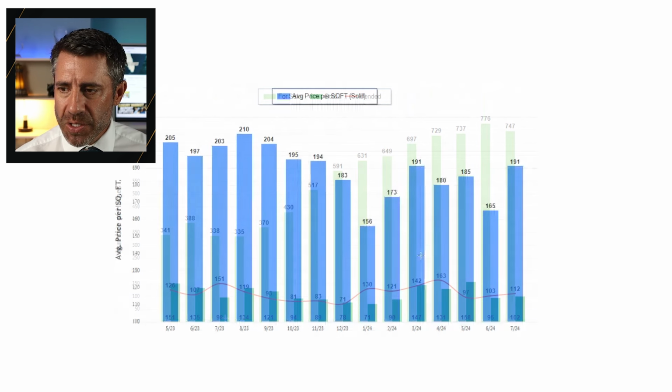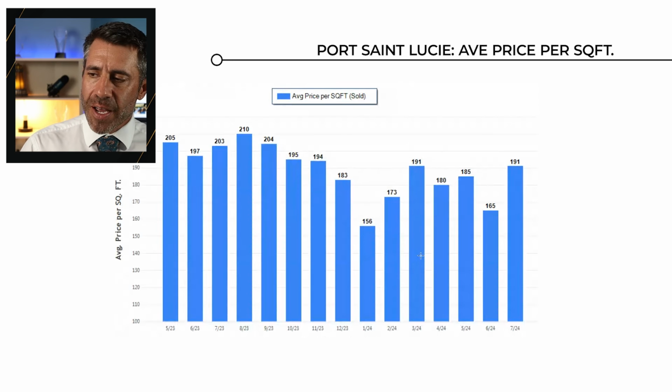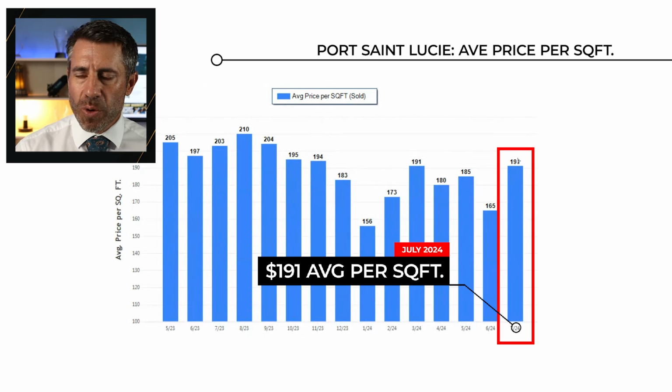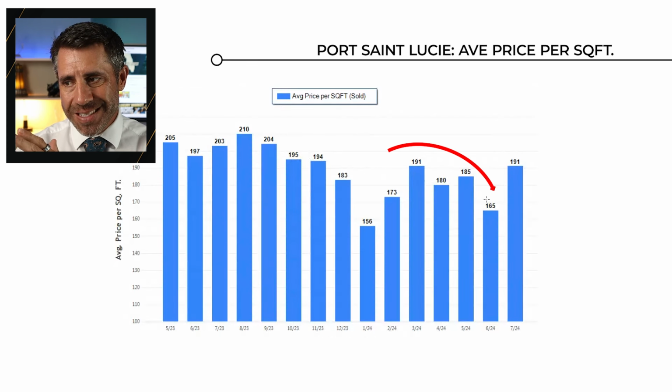Moving on here. I don't want you to get scared or anything, but if you own a condo, you need to look at the specific area you're in. I never want someone to take this $191 per square foot and say, you own a condo, villa, or townhome in Port St. Lucie, St. Lucie County, and say, hey, this is worth $191 a square foot. But I do want you to look at what the general trend is going from left to right.